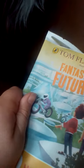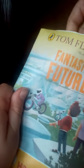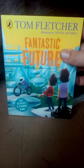Okay, so we need to cut it just along. Then we open it up. And again, I still know how to use that editor, but it's for young ones. So here's the book. Again, Fantastic Future. It has fun activities and stickers inside. We'll just move all this out of the way so we can have a look at it. Isn't that right, cat? So let's just grab it. Fantastic Future from Tom Fletcher, and we are only going to see the stickers.